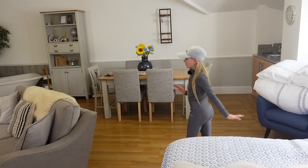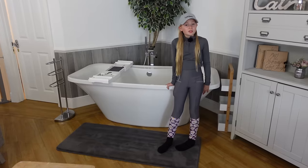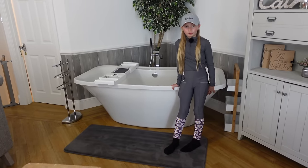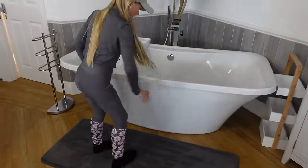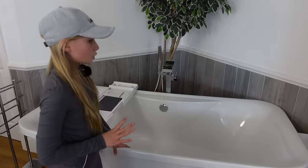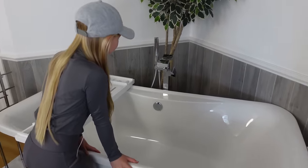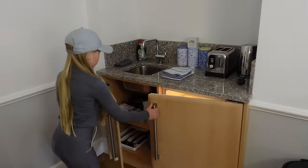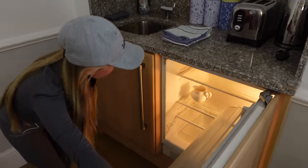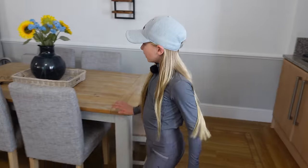We even have a bath in our room, which is just so nice and unique. It's quite extra actually to have a bath in your room, but it is really nice. You've got some nice memory foam mat over here, which I'm assuming is waterproof, so that's nice. When we come out, we're not stepping on hard concrete wood. We've got a mini kitchen over here with the fridge. Where we've got a little bit of milk for Mum to make her coffees in the morning.